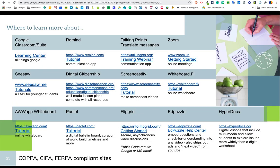On this page, we've included some links to some tools that are a little more platform agnostic. It doesn't really matter, other than the first one about Google Classroom and Google Suite. It doesn't really matter whether you're using Google tools or you're using Microsoft or something else other than those two things. We spoke a little bit going across the top about Remind and Talking Points already. Those are communication apps. Zoom is a meeting app. Seesaw is an LMS for younger students. It allows easy communication with parents.